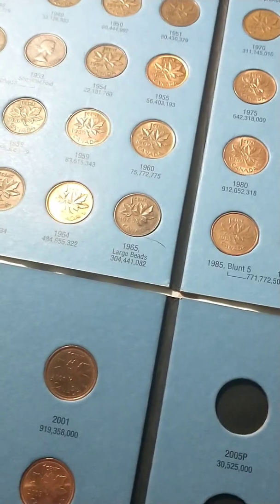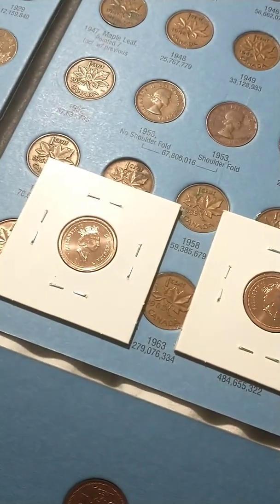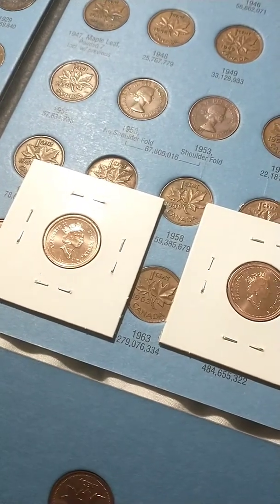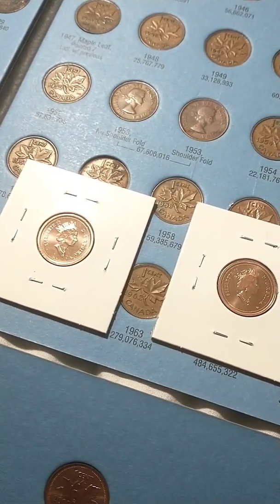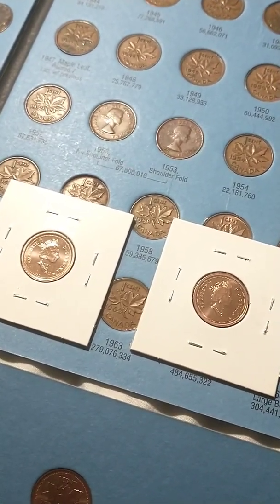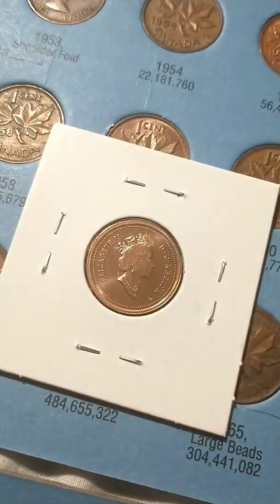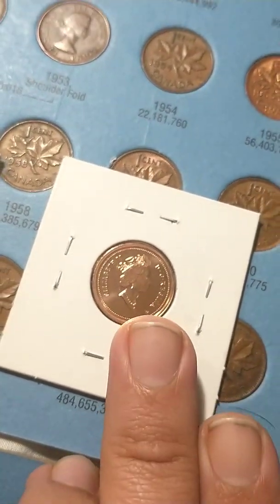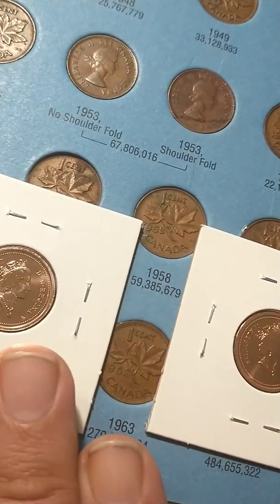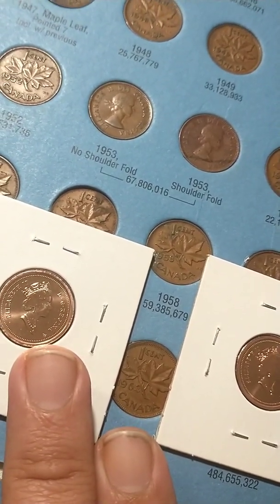And then, of course, you've got your 98 and your 2000 W Lincoln cent. W Canadian cents, which is actually not West Point, it's Winnipeg. See that W down there? Yeah. My book says there's a 99, but apparently there's not.